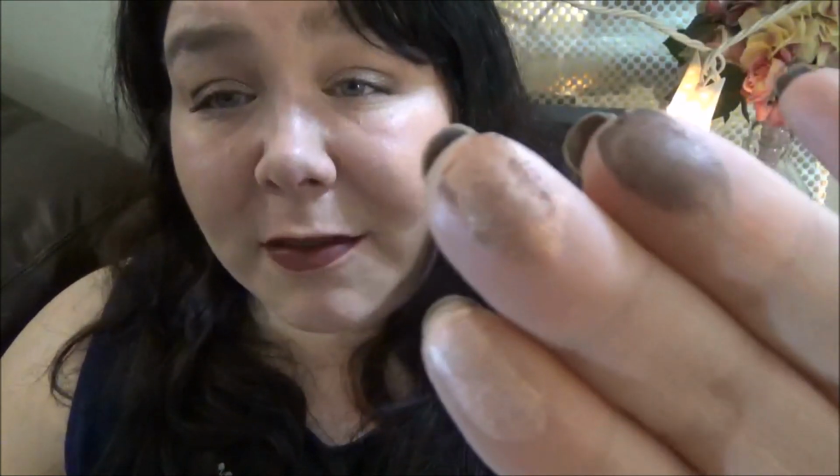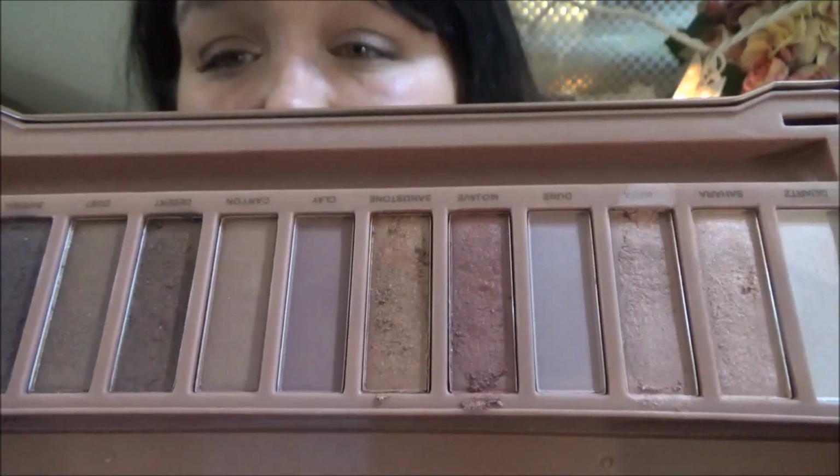But again, it's crumbling and falling apart. So I very rarely reach for it because I know that I'm going to be so frustrated when I'm trying to put it on because it's not going to blend. There's going to be powder everywhere. There's going to be fallout everywhere on you, your cousin, and the dog just from you trying to put it on your eyes.